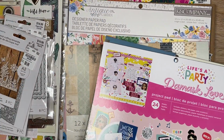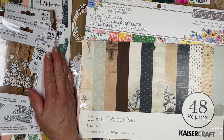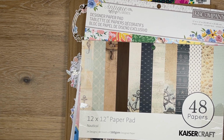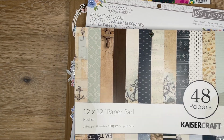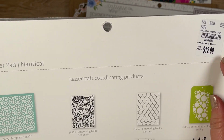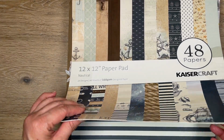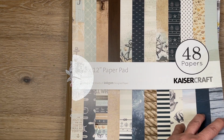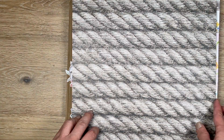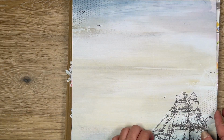Let me move some of this because it's going to start falling down. I've got to bring over a few other things for you. Okay, and then I found a paper pad from Kaiser Craft, 48 pieces of paper. And this one was a lot more. I didn't realize it was this much more, so I may or may not keep it. I have to see. I haven't really looked at the paper yet. But it's just single-sided, and you get 2 sheets of 24 designs. 2 sheets each. Okay, so you got some stripe. This is obviously nautical. It is called nautical. There you go. That rope. The ship.